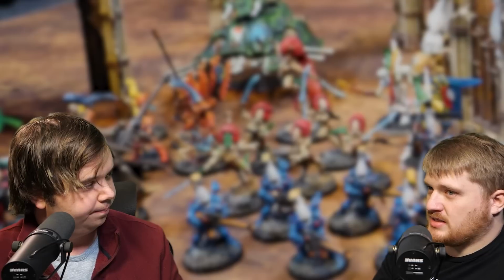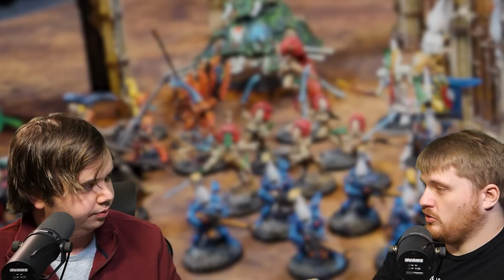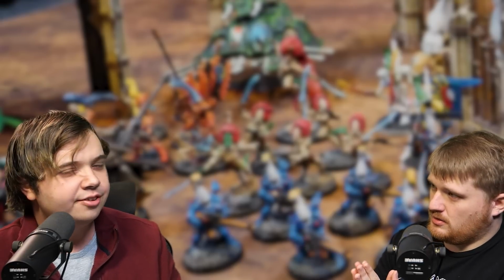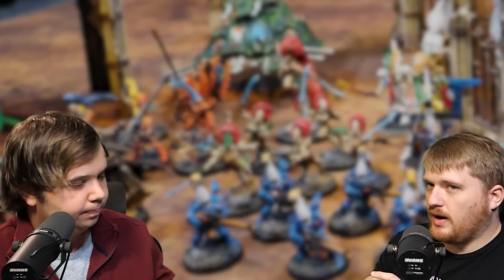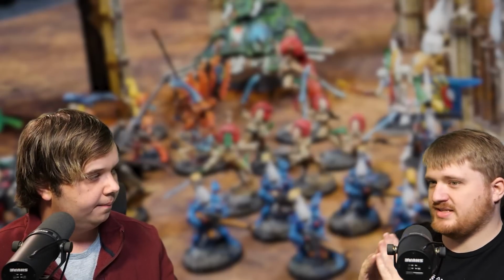I personally think Aspect Host and Warhost are the two best. And they're also functionally the same army. They're doing the exact same thing: buffing the units that are the best, and letting you move more. So I think Eldar Aspect Warriors with support is the best archetype here.